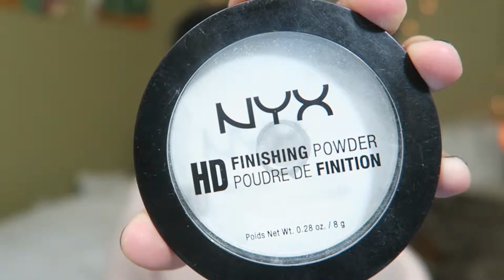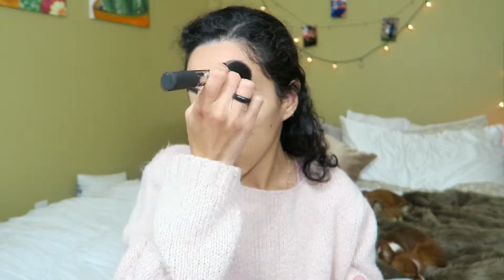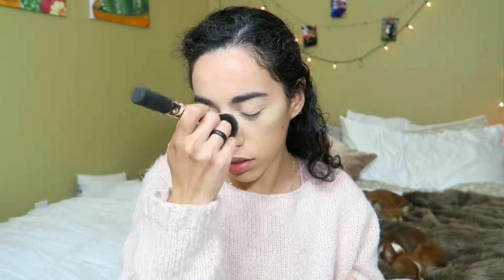I'm just going to sling this HD powder under my eyes and on my eyes and a little bit on my forehead. I just don't want those areas to get too oily or crease up. So dab that stuff on there. Meanwhile, while that's setting, I'm just gonna moisturize my crusty lips.